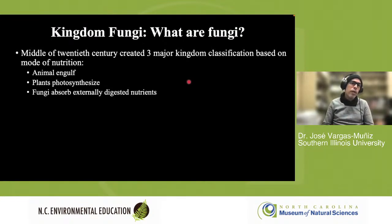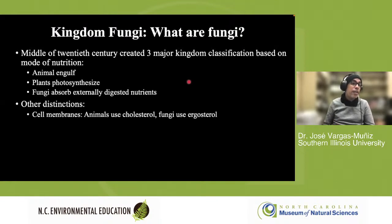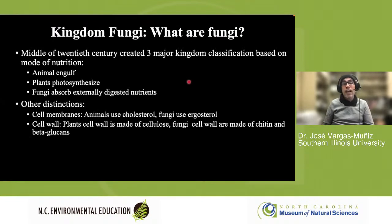When biologists were trying to understand more and more of these different organisms, they also made other distinctions. For example, when we are looking at the cell membrane, we animals use cholesterol to provide function to our membrane, while fungi use a different molecule called ergosterol. And when we're looking at the cell wall, both plant cells and fungal cells have this structure. However, the plant cell wall is made of cellulose, while the fungal cell wall is made of two different compounds called chitin and beta-glucans.